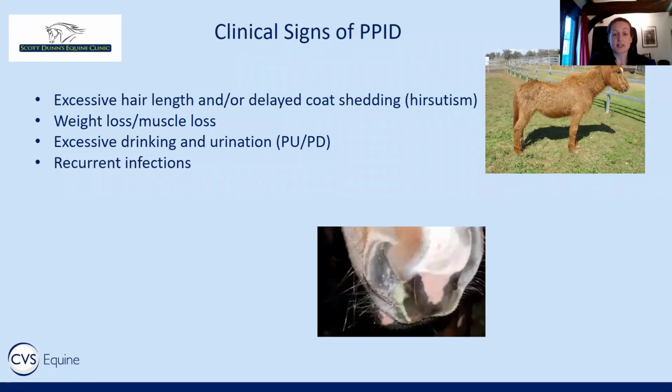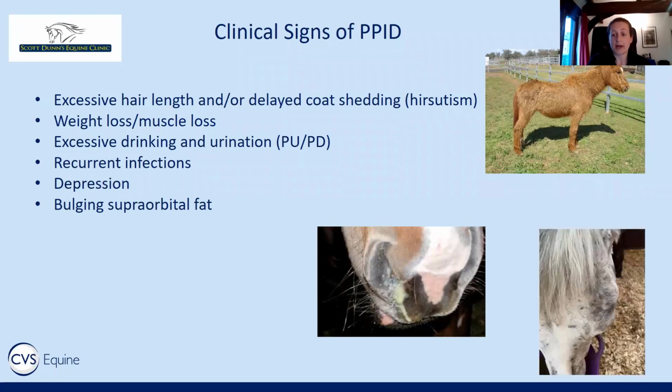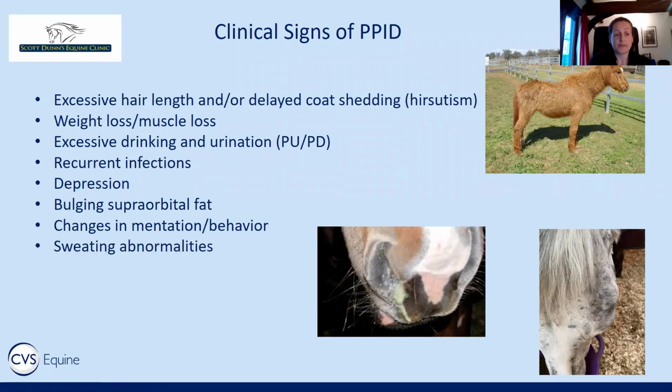Recurrent infections, classically sinusitis, like this nice snotty nose here, or recurrent foot abscesses. Horses can become quite depressed with it. You can have bulging supraorbital fat pads. So this is a case of ours here, and she's got a lovely fat pad bulging above her eye socket here. Changes in mentational behaviour, sweating abnormalities, classically patchy sweating over the shoulders and other various places.